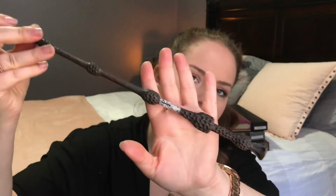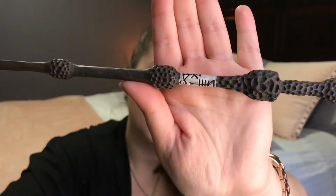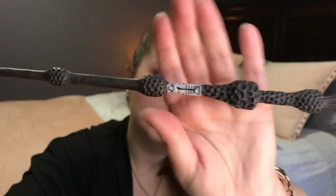So everyone thought it was Dumbledore's wand, and then as we find out, spoiler alert, as the story goes on, that this is actually the Elder Wand, and then it has that little detail too at the top, which is really cool. And this one's also really heavy and really weighty as well.